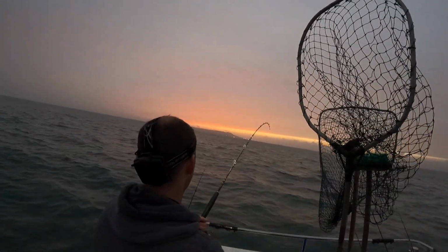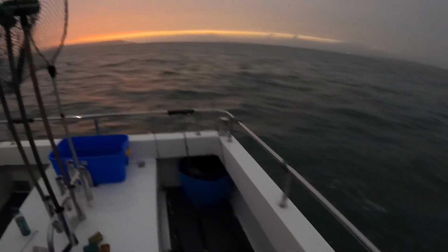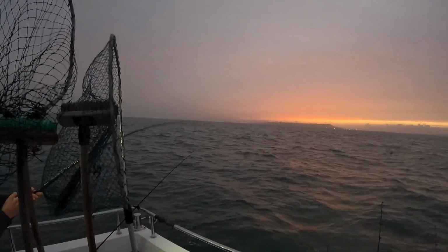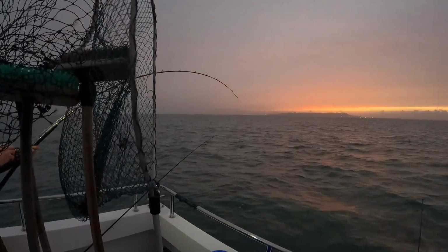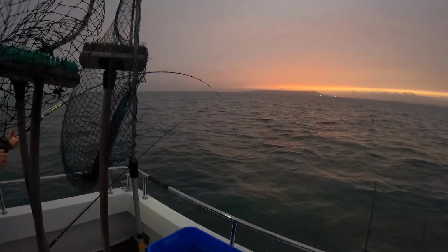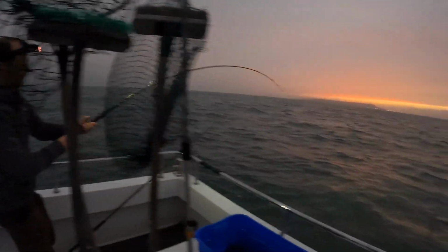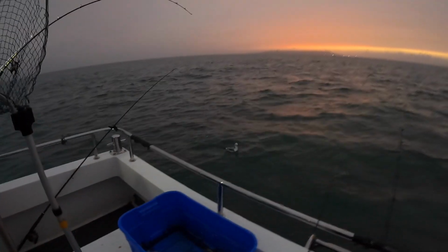Something's picked up John's bream bait here and it's going to give him a bit of a run for his money. Big conger, you reckon? Probably. 20-pound cod. Hopefully a nice cod, yeah. That'd be ideal.